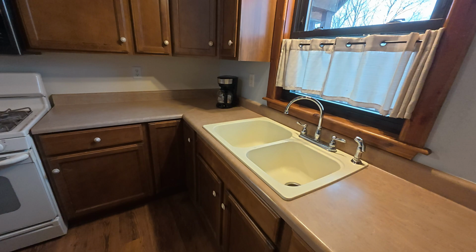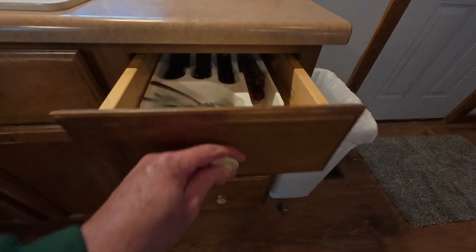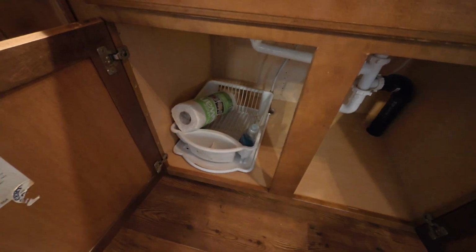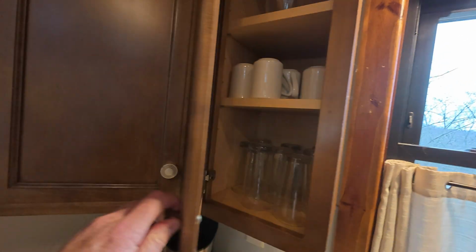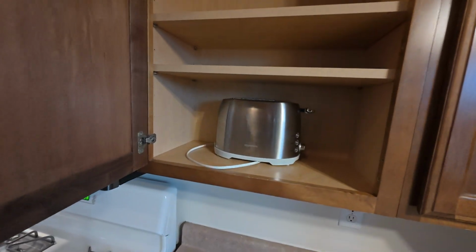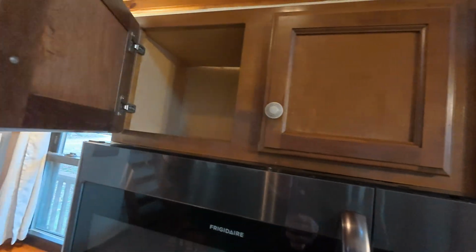kitchen, coffee pot is out, utensils, all the other cabinets are empty. Underneath the sink we have some Dawn and some paper towels, draining rack. Sink is clean. Sorted cups and dishware, empty. And we have a toaster oven. Other cabinets all empty.